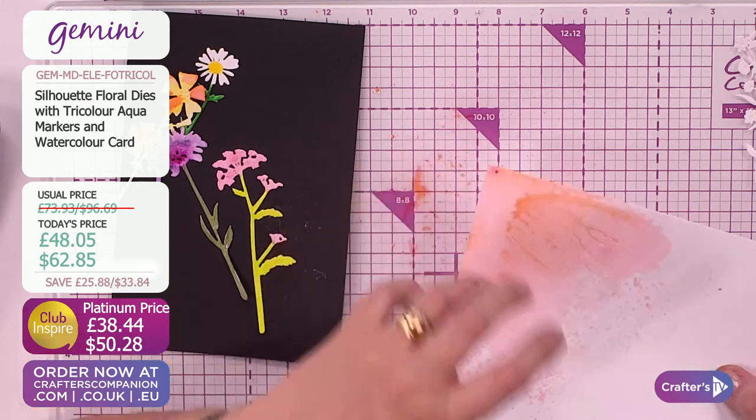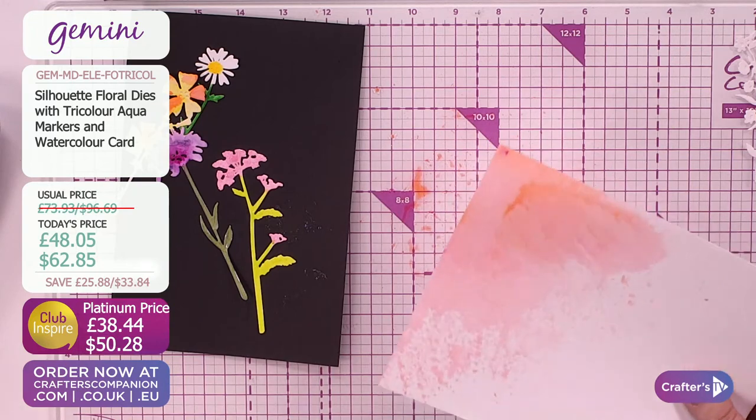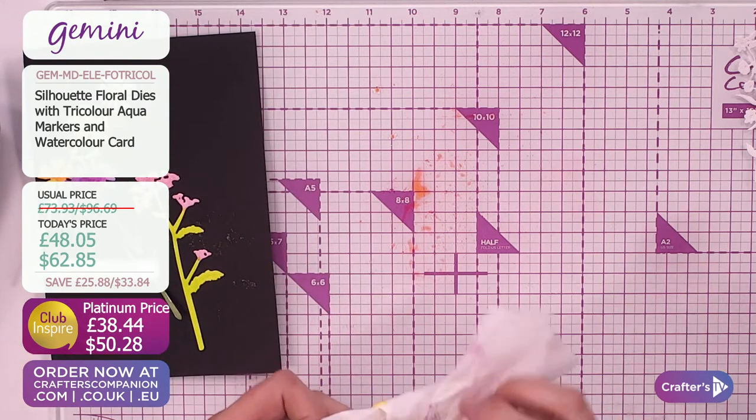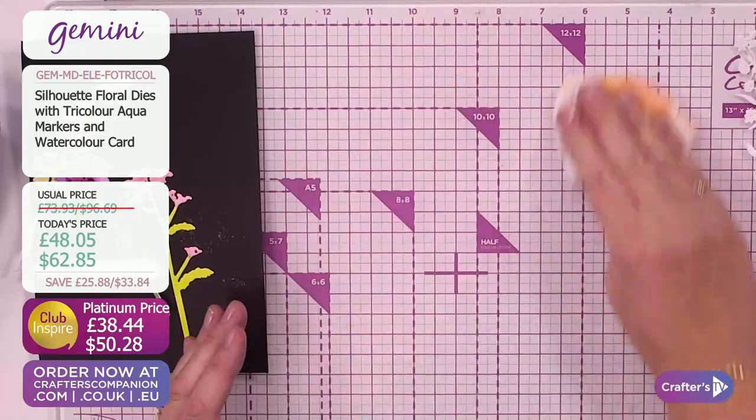It's almost the suction between the cardstock and the mat, and you get that lovely veining in it. But yeah, don't waste it. Just mop it up and use those as backgrounds to work on another project, or even the background to what you're going to do with your flowers. Okay, so let's have a look at popping this together then.